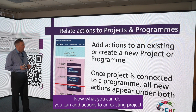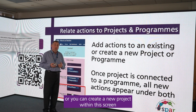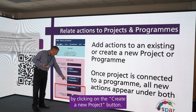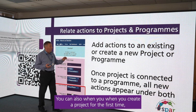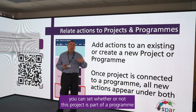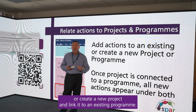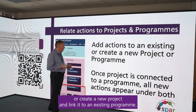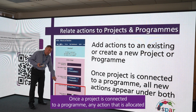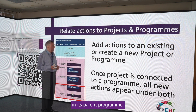Actions and projects. Now, what you can do, you can add actions to an existing project, or you can create a new project within this screen by clicking on the Create a New Project button. You can also, when you create a project for the first time, set whether or not this project is part of a program, and you can create a new program or create a new project and link it to an existing program. Once that project is connected to a program, any action that is allocated to the project automatically will appear in its parent program.